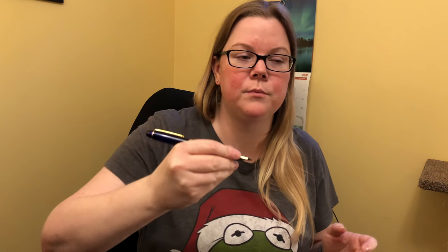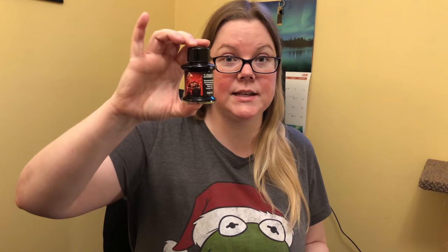It's not even in second place, it's in 1.5 place. Really great pen. What do I pair this with? I pair this with an ink that I think is really underrated. Not many people talk about this ink. It can be a little bit picky, but one I really like is this guy.